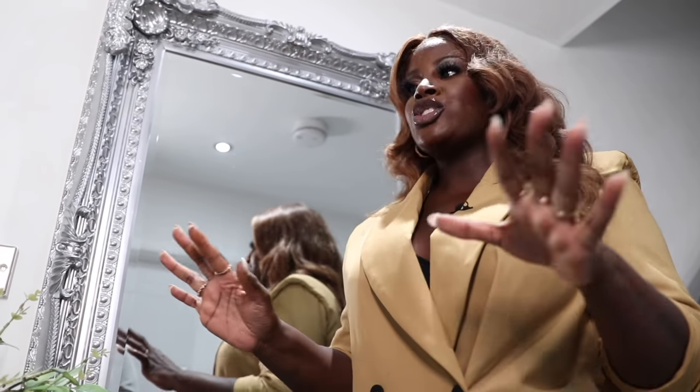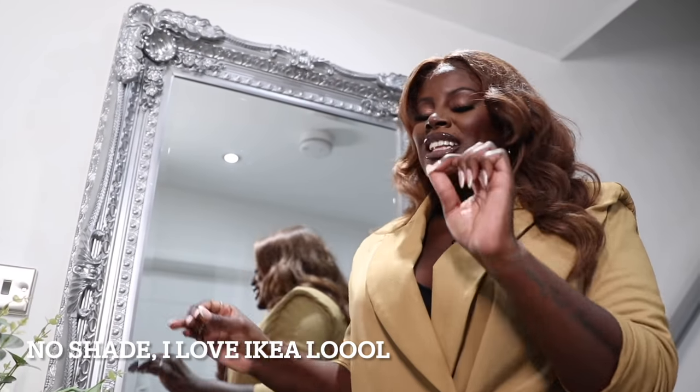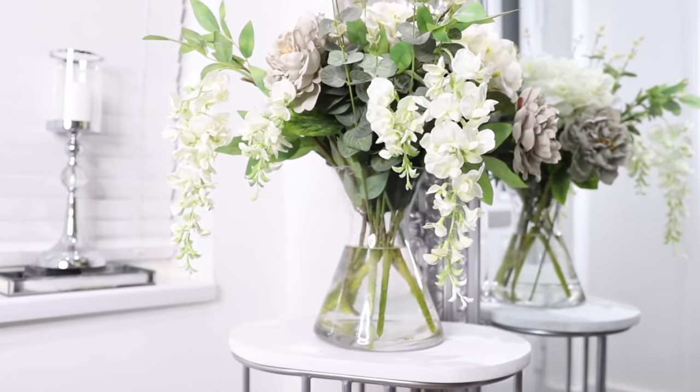You don't want to be going into a house and feel like, I know where you got that from. You got that from IKEA. No, we don't want to do that. We want to add a little spice, a little different. Nobody knows where we got this from because we made it. So the flowers are sitting in the perfect position, not too high, not too low, just making a statement there.